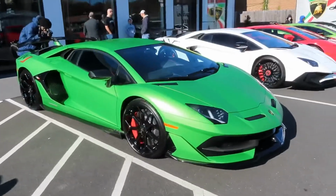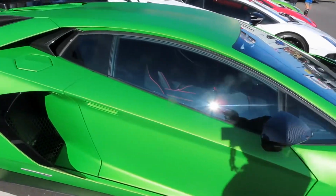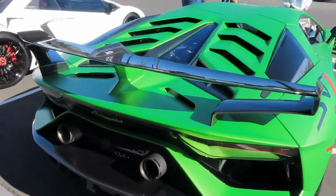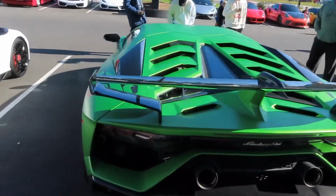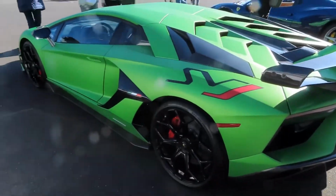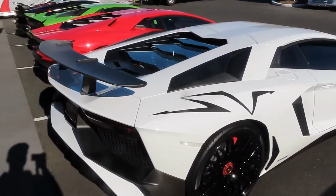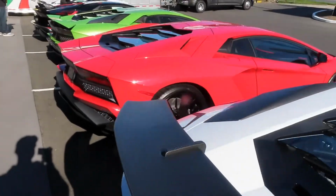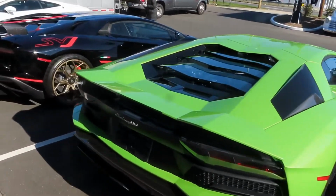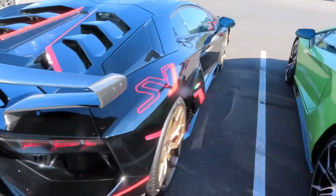What's the price on that? $321. Look at this SVJ. Holy cow. It's gotta be the craziest spec SVJ I've seen yet. Wow, that's beautiful. It's got the SV. Some Aventadors. It's another SVJ there.